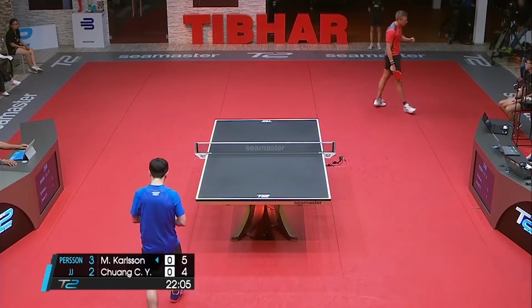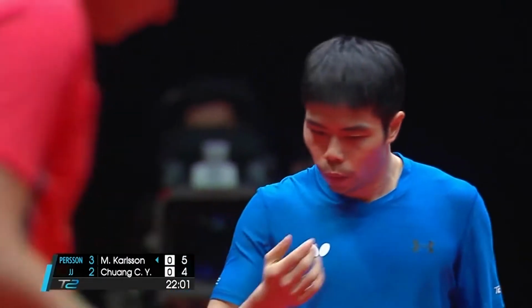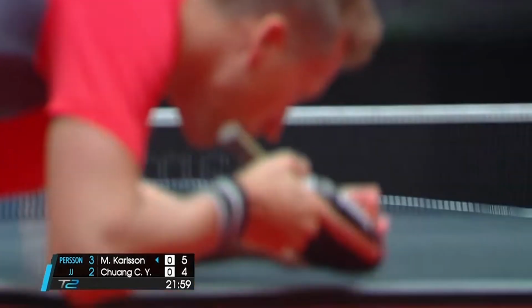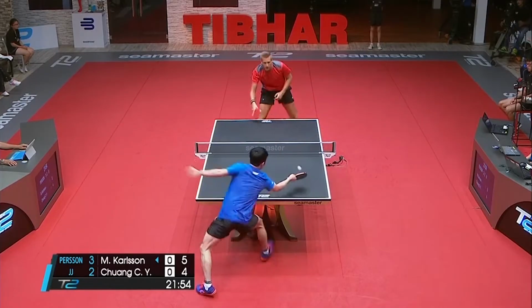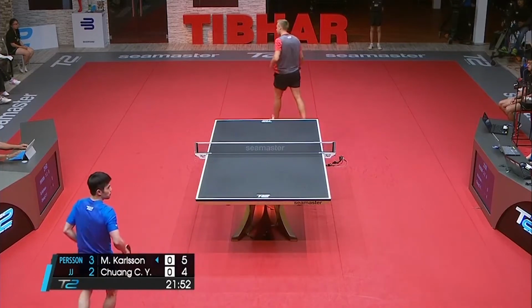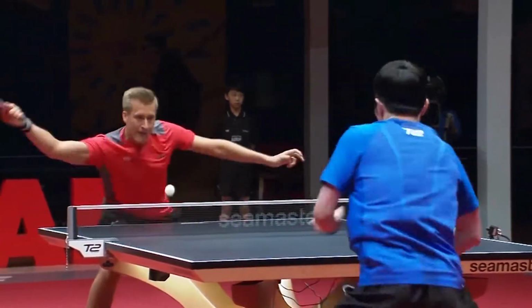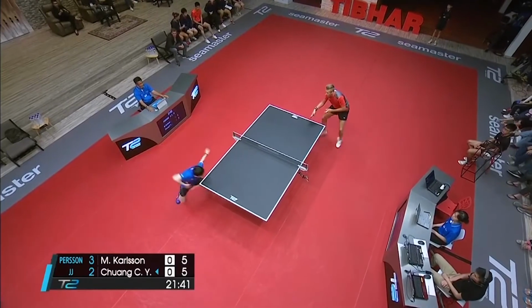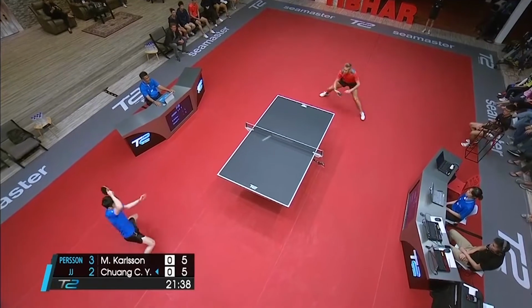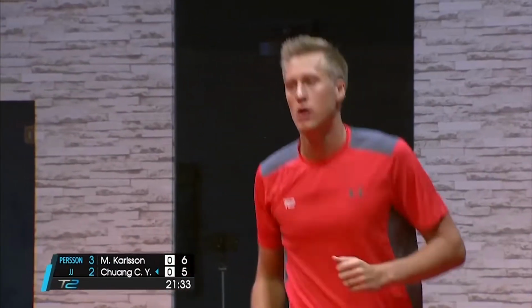Lovely reverse service we've seen from Carlson. A little bit of a speciality from him. He gets lots of different spins. That one being a little bit of side and top. I guess Carlson in a way will be happy that this game at the moment has been played right close to the table, but he couldn't make that one. A lovely backhand topspin from Carlson.